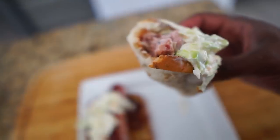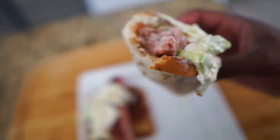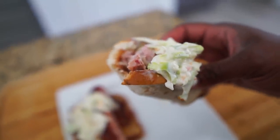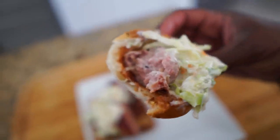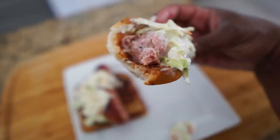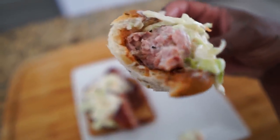My goodness. This is so delicious. Oh my gosh. These chicken sausage links are delicious. And with the crunch of the coleslaw, girl, the barbecue sauce coming through, this right here is delicious. This is a meal. So yes, you guys, definitely try this out. If you have a Costco membership, definitely try this out. Bomb.